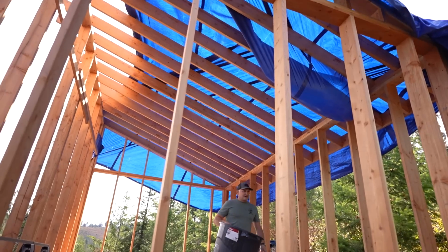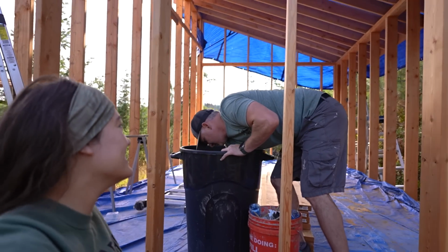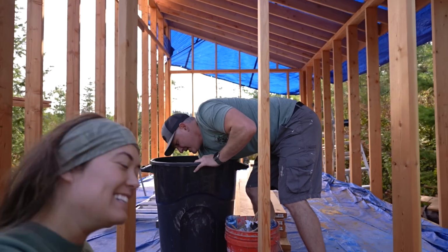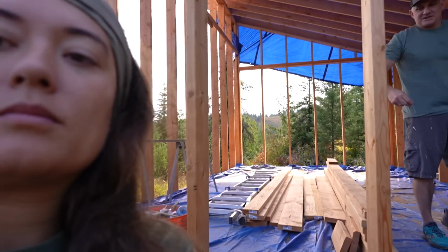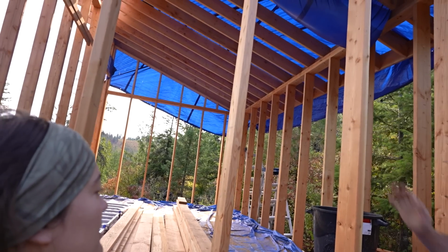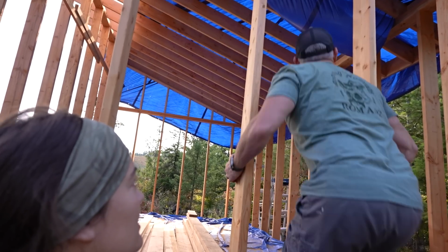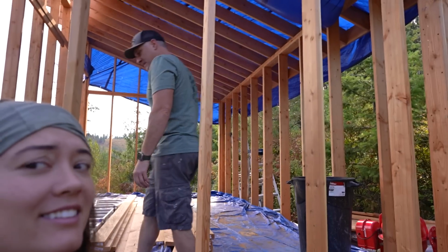Do you have trash bags? Welcome back to our off-grid tiny home nightmare. I have a feeling once I poke it, the whole thing's just gonna rip, explode. Oh. Okay, never mind. Maybe that's a bad idea though. Well, I don't have any other better ideas.